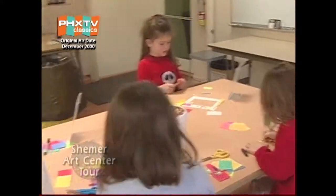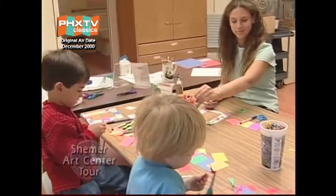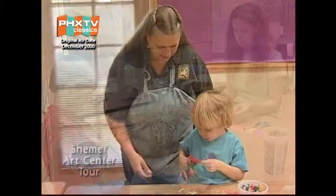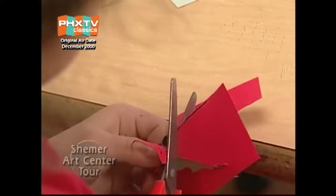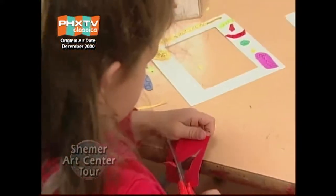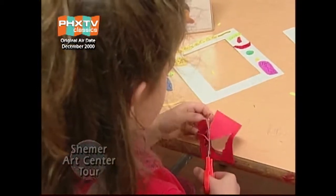And there was a rousing response, I see. So we're going to go around and see what everybody's doing. You're really getting good with those scissors. Hold them so they're comfortable. These are fine motor skills that they really need to have when they go into kindergarten. So it's important that they get a chance to use scissors.